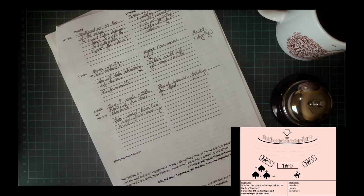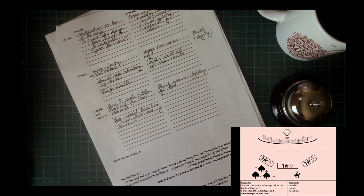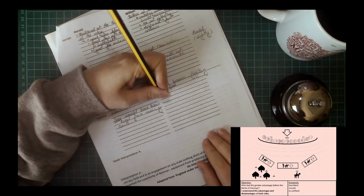Most of William's troops had also been promised huge rewards and huge riches if they had opted to fight with William. It's not quite the same as fighting for your country, but you can argue that that is going to be a motivating factor.